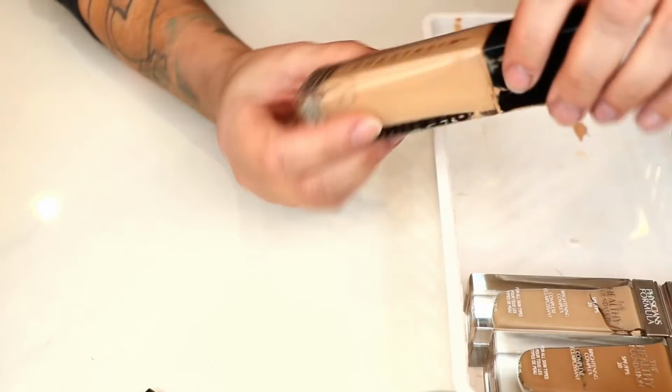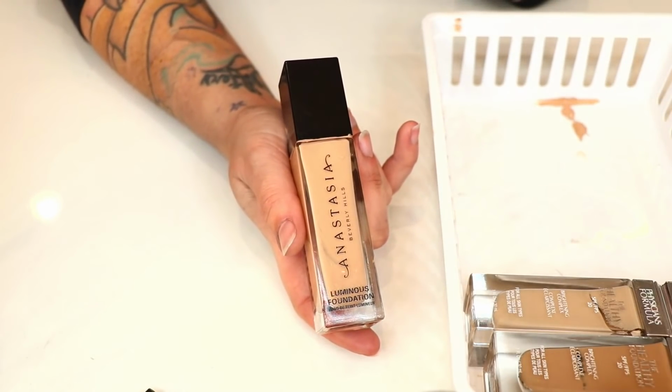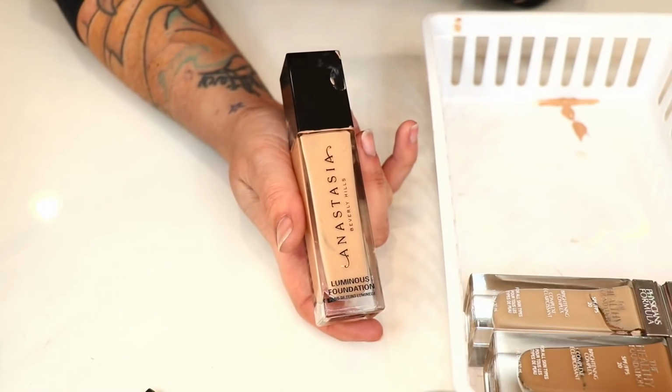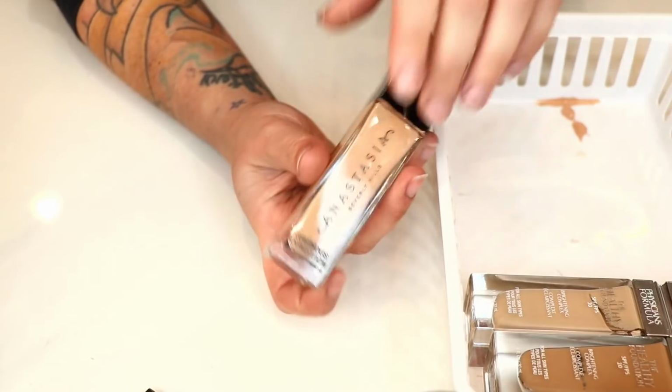And then the last one is the Anastasia Beverly Hills Luminous Foundation. I love this one too. Not my favorite. Like, I loved this more when I first got it. So I don't love it as much as I used to, but I still like it. So I'm going to still hang on to it.